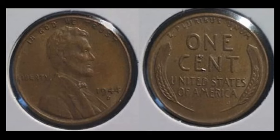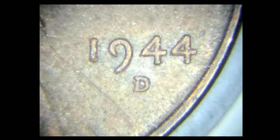1944 D over S variety. One of 2 major over mint marks. This is actually the second one of the 2. 1944 D over S. You can see the inner curl of that S coming through the D there. Really, really fantastic one. I believe this is denoted as FS 512, I believe, as an over mint mark.